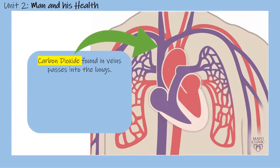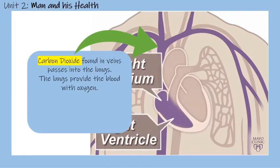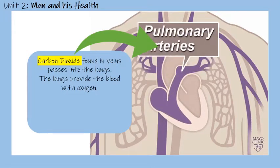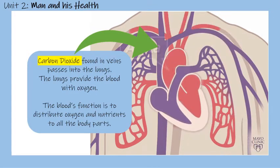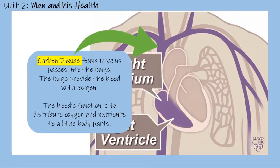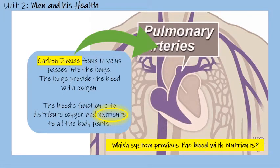The lungs take in oxygen, and then these lungs will give oxygen to the blood. And then the blood will distribute this oxygen to all of your body parts. The blood's function is to distribute oxygen but also nutrients. So the blood's job again is to deliver oxygen but also nutrients, food to all of your body parts. We know that the lungs give the blood oxygen, but who gives the blood nutrients? Which body system is responsible of giving nutrients or food to the blood?